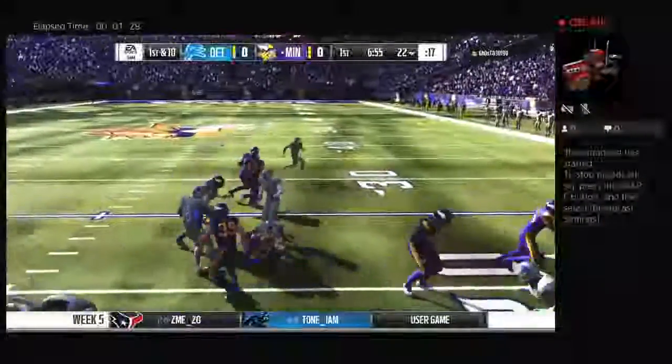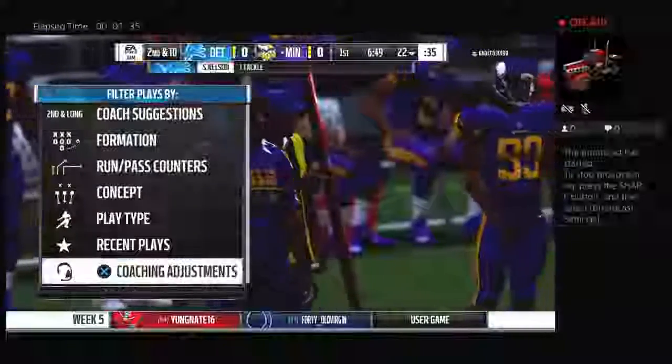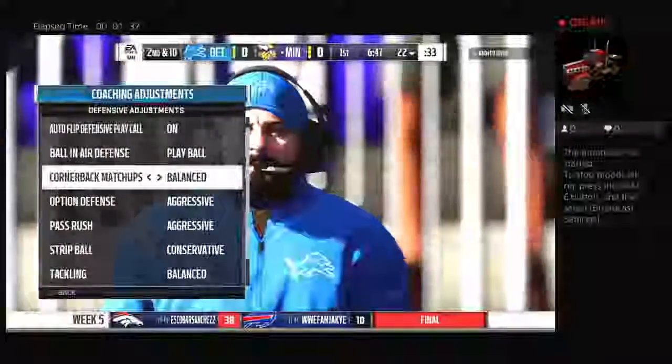Now the first carry for Dalvin Cook. And he's going to be stopped here on this first play as he gets it to the line of scrimmage and no more. No gain on the play there. Second down.